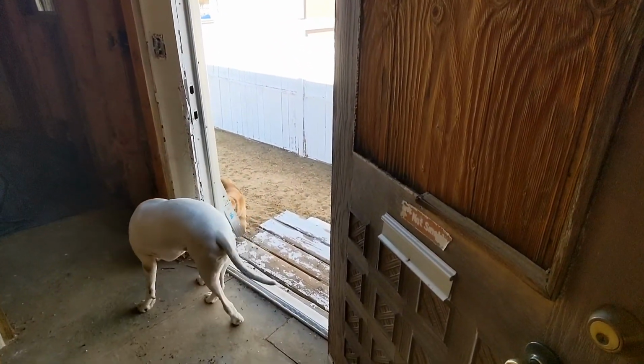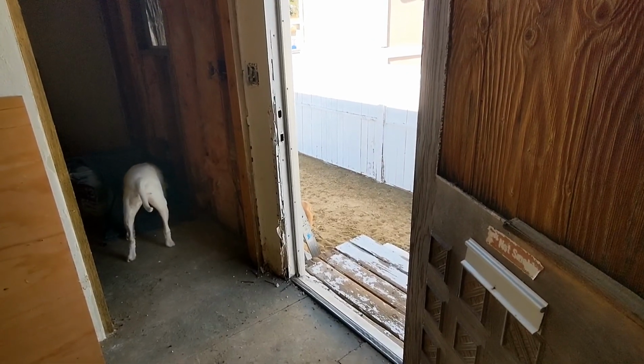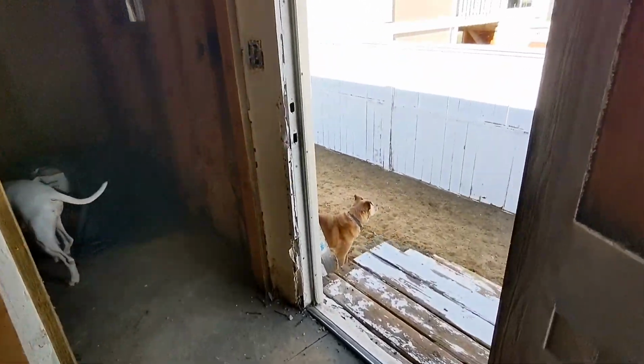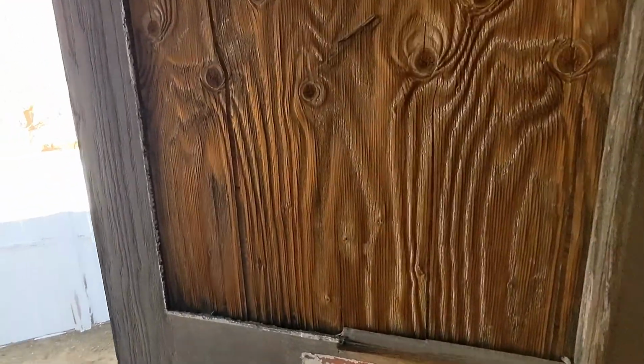I don't know yet that I'll film the process because my husband's always the hands-on guy, but I'm always the person that tries to help, and I feel like I'm in the way if I'm just filming. So, and this door will be replaced because this is just not the right type of door. This is like an office door.